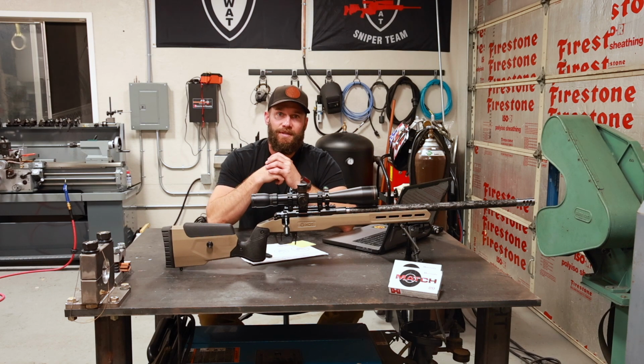A lot of the carbon fiber stuff, or all of it I should say, comes from Proof, and a lot of the stainless steel stuff comes from Proof as well. They've been really reliable, and it's just a great business to work with. Great customer service so far.